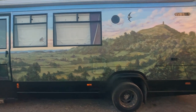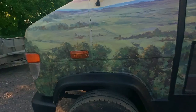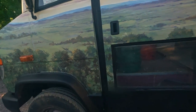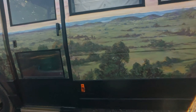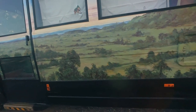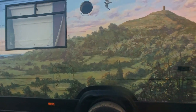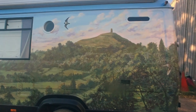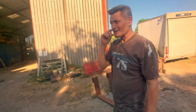Yeah, that's right. I had to make the most of the panel space where there weren't windows. So I decided to use the Tor to fill that space and then to draw it down into the rest of the landscape. Clever. And use the horizon line, which is roughly eye level, and take it all the way around the body at that level. I can see some birds on this side, and I believe there's a few more animals residing on the van.